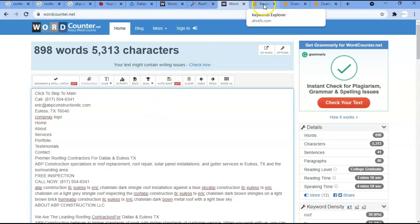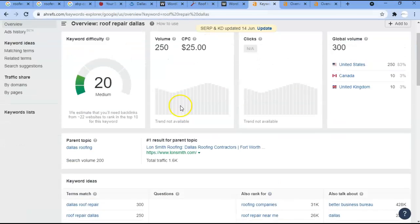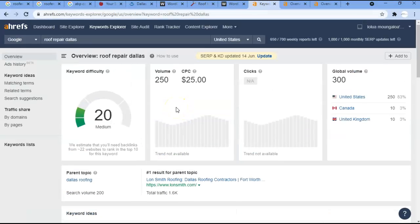So I use this other paid tool. It's called Ahrefs. I'm going to explain to you how you rank a keyword. So I typed in keyword roof repair Dallas, and this tool is telling me that it's searched approximately 250 times every month. So that's a lot of clients you're missing out on by not being number one or not being on the first page with this word.